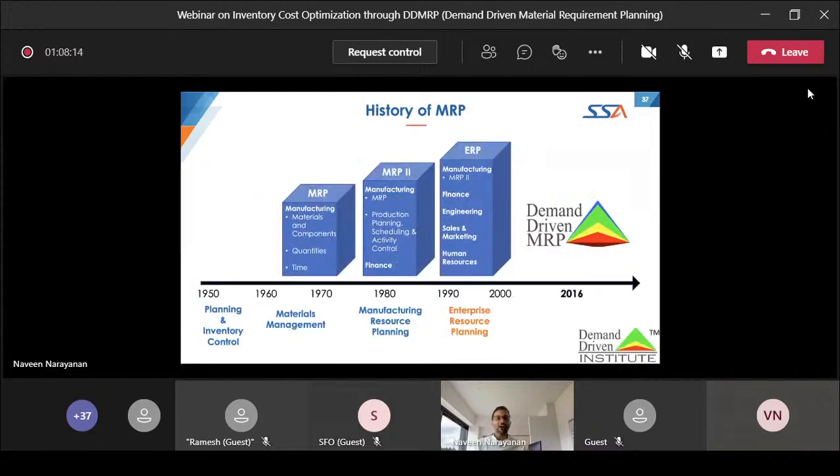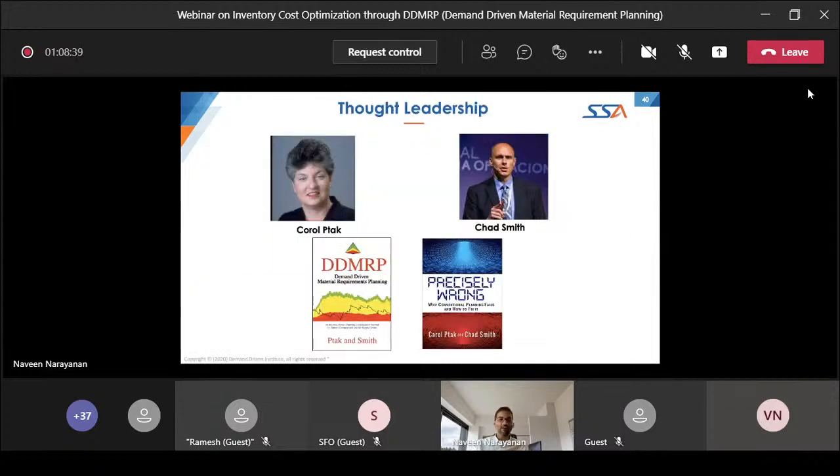So the MRP science needed an overhaul, and it had to be rethought by preserving the core elements of MRP, which is great. We are not fundamentally changing or challenging the core element of MRP, but we definitely want to add a layer of sophistication that can help the MRP engine to stay relevant in tune with the modern day challenges. So Carol and Chad are the pioneers of demand driven.